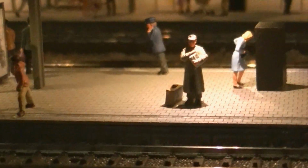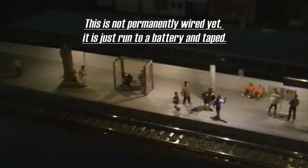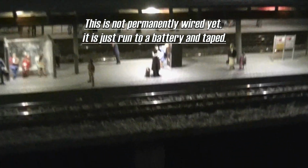So let's come around the table and show some of this off. So now we can look down here and come around and see some of the sceneries at night, looking through all the cross beams in this two-section roof working. Just got so much more to do, but it's lit up. It's working.